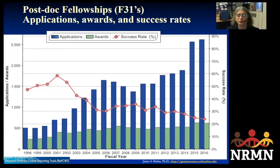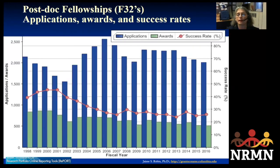Just to give you some quantitative information in terms of the success rate: if blue here is the number of applications and green is the number of awards, red would be the success rate, basically the number of awards divided by the number of applications. This is for the pre-doc fellowships and the postdoc fellowships, the F32. Similarly, the success rate is in the mid 20% range. Thus you can see why it's very important that you try and submit as competitive an application as possible to have the best chance of getting funded.